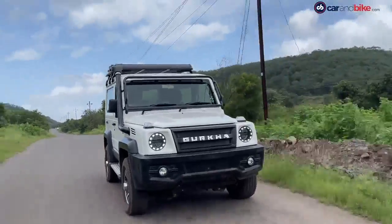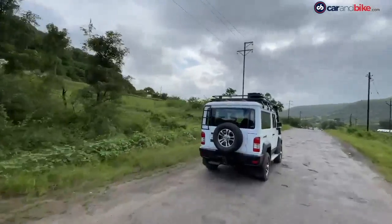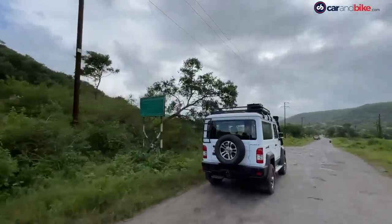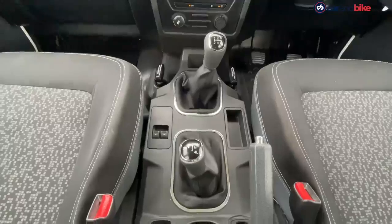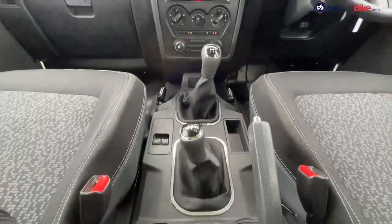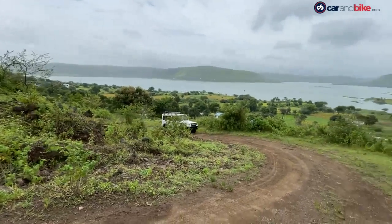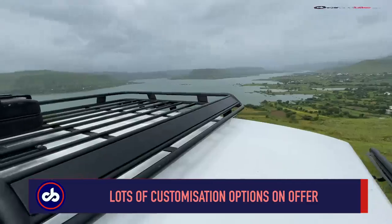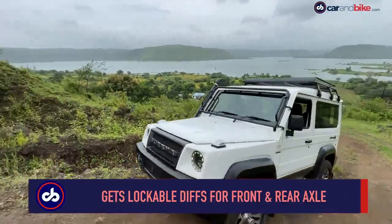The new Gurkha gets independent double wishbone suspension up front and a 5-link rigid axle unit at the rear with coil springs and anti-sway bars on all 4 wheels. Locking differentials front and rear along with 4-wheel drive and low ratio are standard as well. Force Motors says that there will be a bunch of customization options to choose from as well, such as the ladder, roof rails, jerry can and the all-terrain tires that you see on our test car.